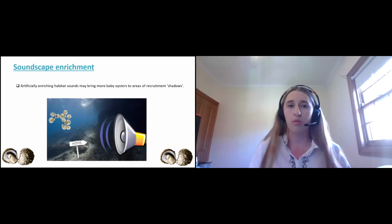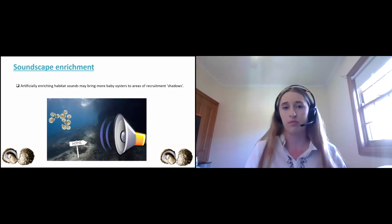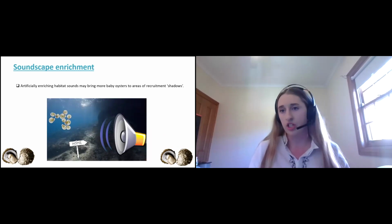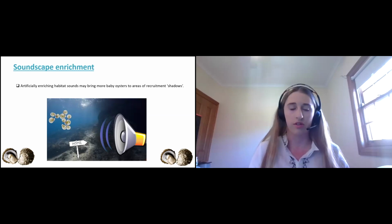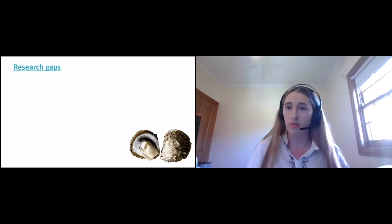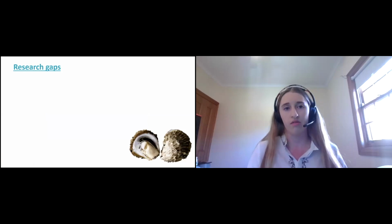But in time, we would hope that we'd be able to remove the speakers because the reef would be able to produce this noise themselves. When we get the oysters to settle, it should encourage fish and invertebrates and all those noise producers to come back and create the noise on its own again. So we have the theory behind this idea, but we're still lacking that scientific evidence.